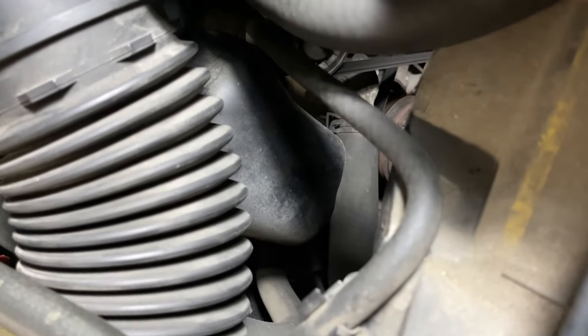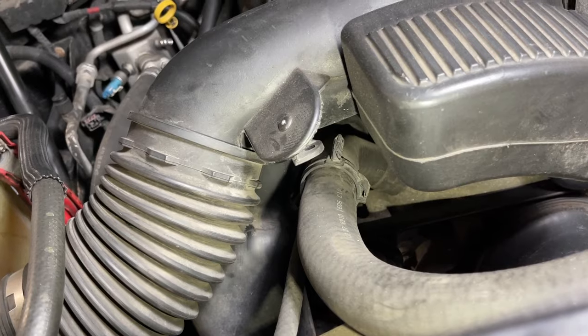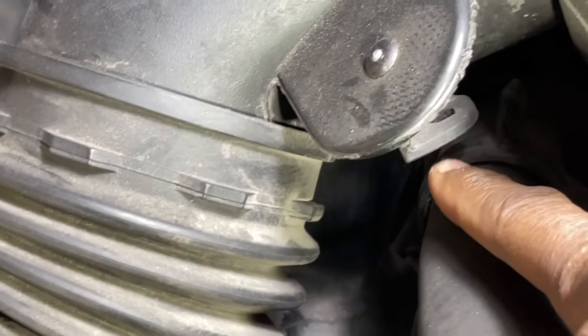This is not connected. It should be. I'll show you guys that in a second. Let me get my other light so you guys can see. That should be connected here.